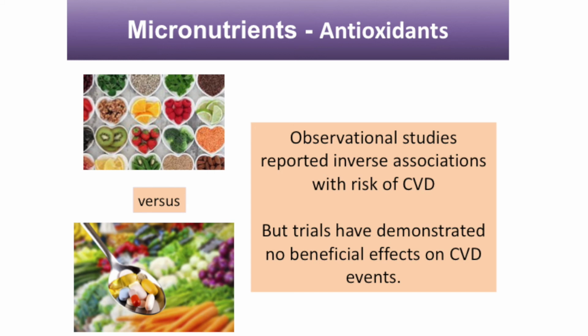So again, it goes back to foods versus supplements. And in this case, foods seem to have more of the beneficial effect because we're not just eating antioxidants when we eat our fruit or our vegetables. It's the whole point of the food: the fibre and the other nutrients within it that potentially are having a positive effect.